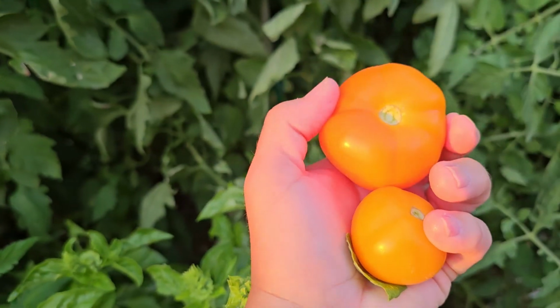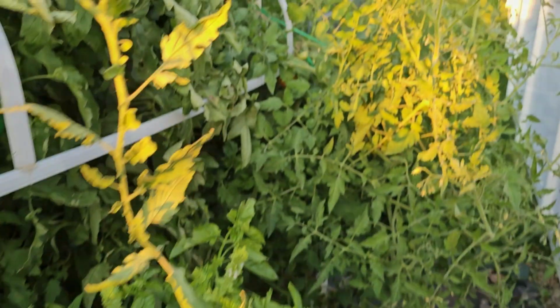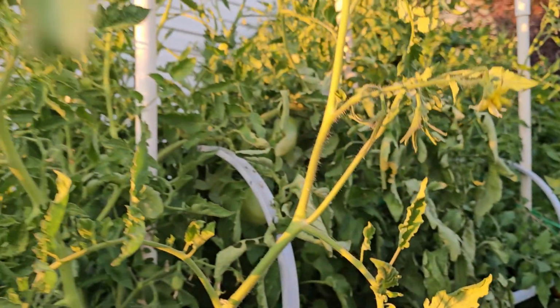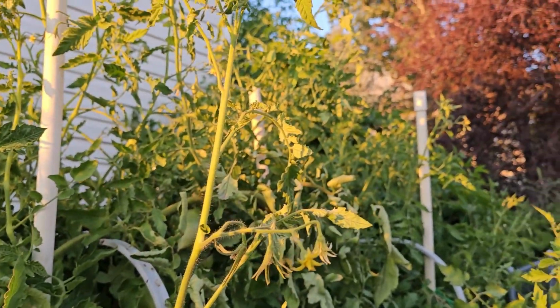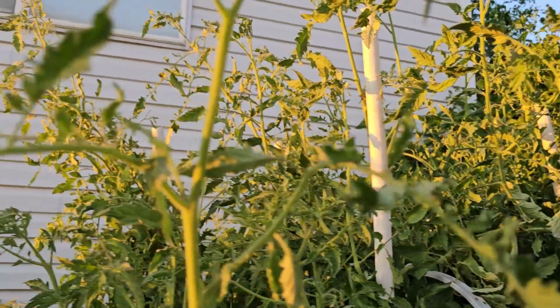So we do have a couple that were labeled Sun Gold. I'm not sure if they're really Sun Gold because they don't look like it. But temperatures have been a big issue in getting ripe tomatoes. Any temperatures above 90 degrees usually makes the tomato abort their flowers before forming tomatoes.